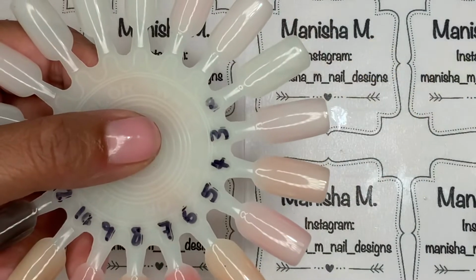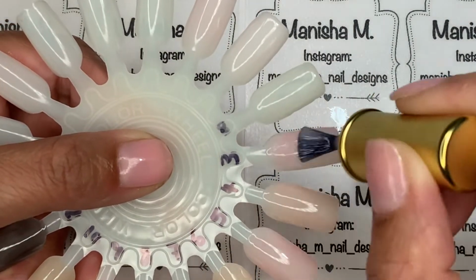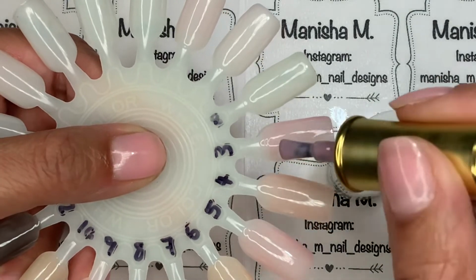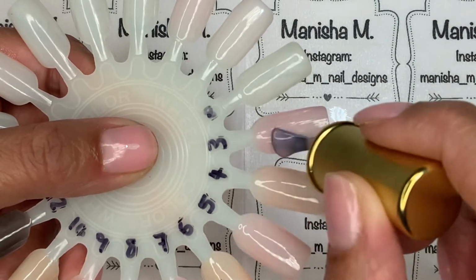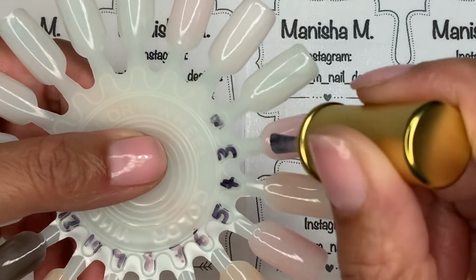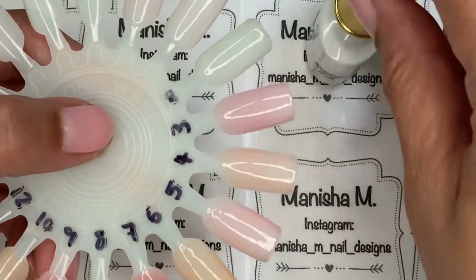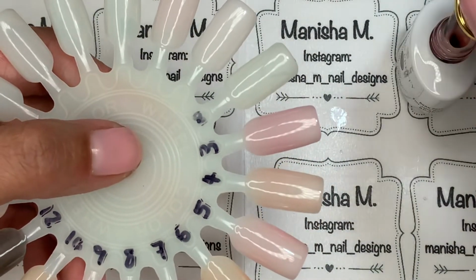Right, so I'm going to move on to the second coat of these. So starting up with colour number 3. You can tell this is one I've used quite a bit. One that I've had in my collection for a little while now, but I've worn it and worn it and worn it and just never got sick of it. But I think I might have to get some more to replenish my stock of it.